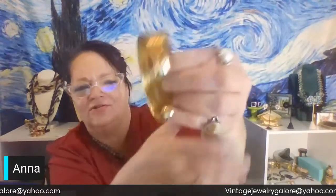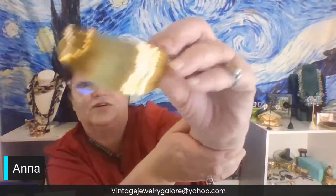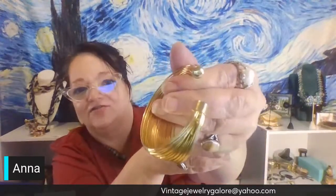Okay, Charles at 10. It's a nice bracelet. It matches those earrings, I think, that I just sold. But somebody may not want a bracelet. It's a nice bracelet, though. These are a bunch of wires all pronged in there. Not pronged, but squashed together, whatever you want to call that, and stuck in the end there. Okay, that's the best I can do.